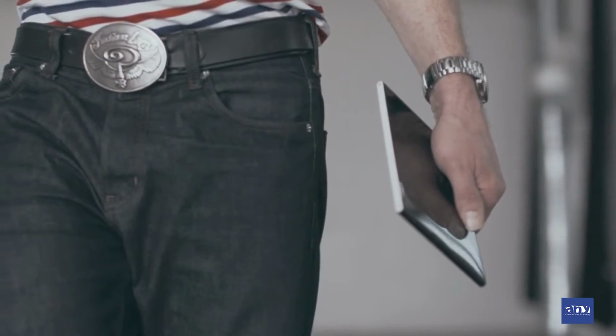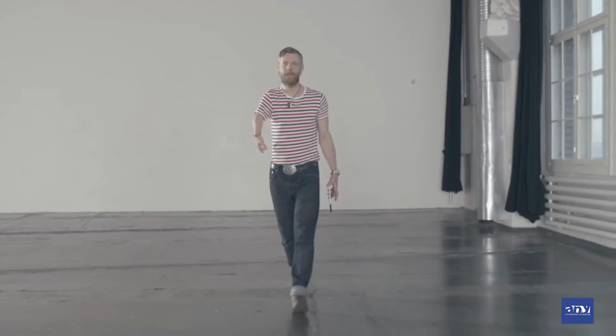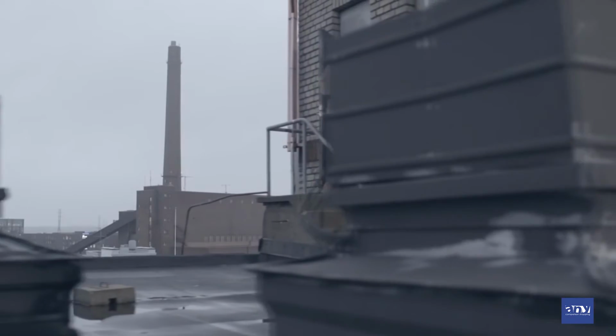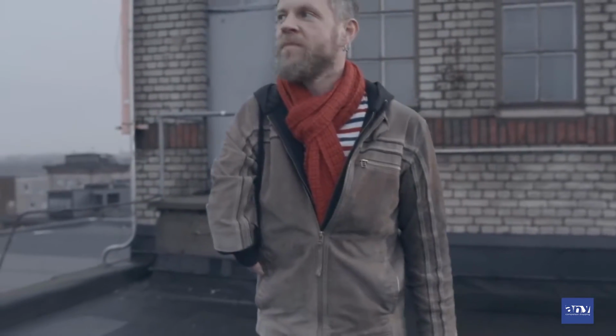Please support our campaign. Join the Jolla movement. Join our community. Let's show the big companies that independence, innovation, and people matter. But it takes money, and we need your help.